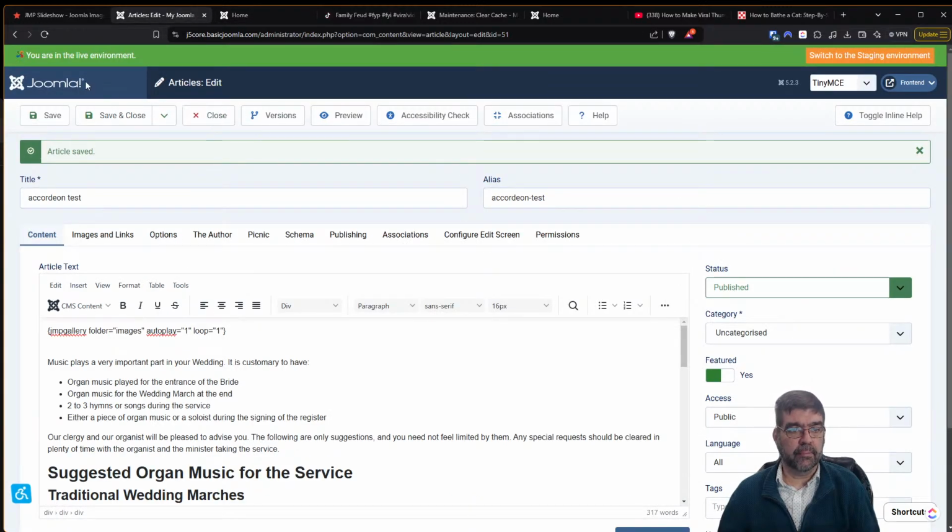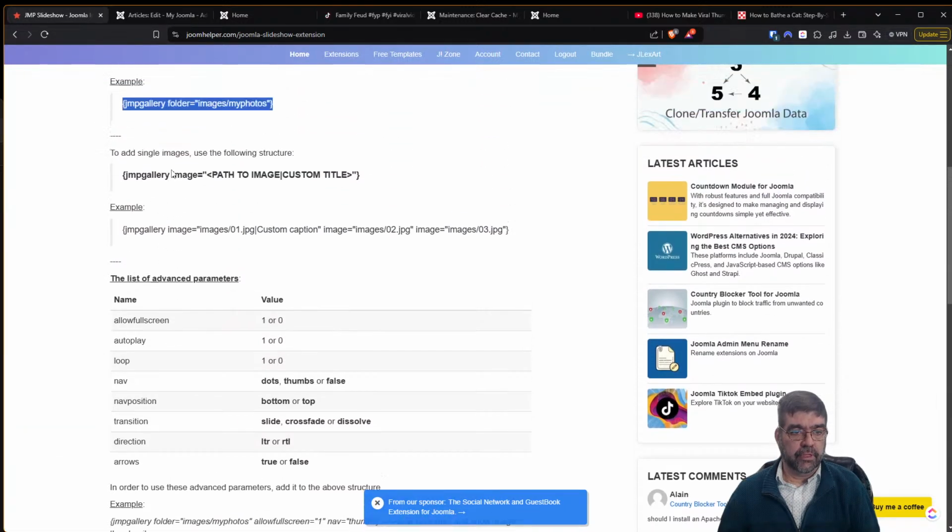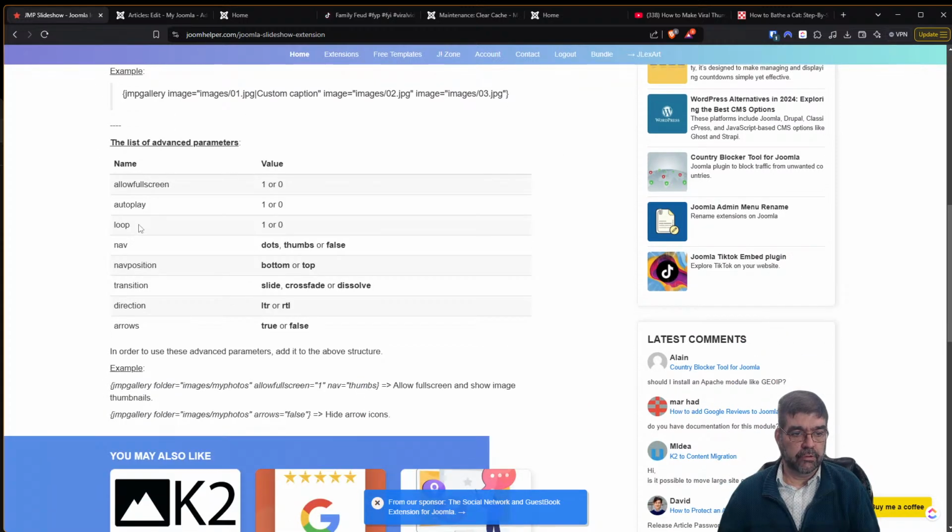Set it to thumb. Oh yeah, let's do that. Thumb. Loop, nav, position, and direction, arrows. Oh, no. Allow full screen. Oh, nav equals thumbs. Oh, there you go. Nav equals thumbs.